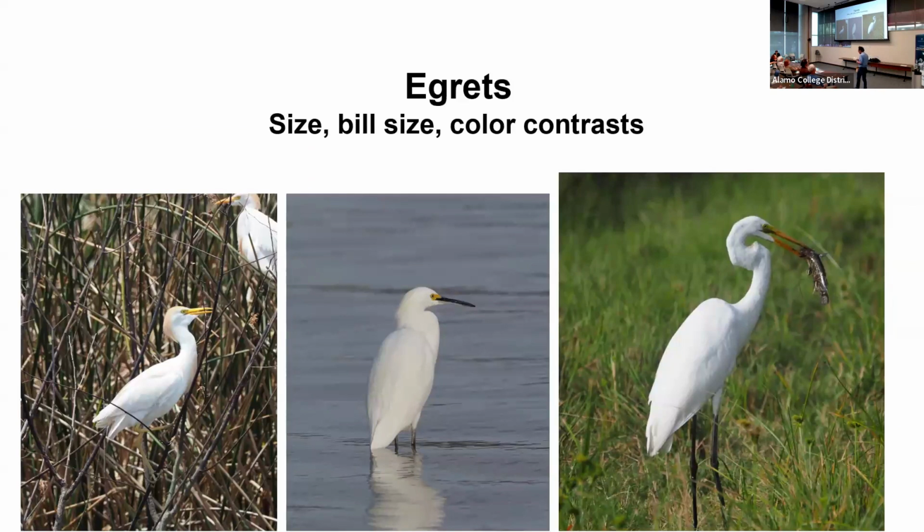And this book is really going to be about how to see these subtle differences. And while it's daunting, I'm going to show you something easier. And these are egrets, and you know what these are, right? And how to identify them. The great egret has this long neck, and the cattle egret has a shorter neck. There's differences in bill size and shape, right?